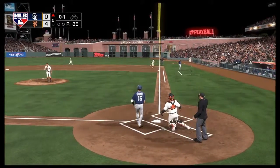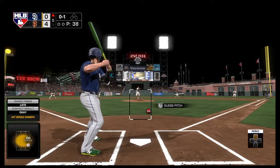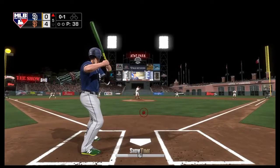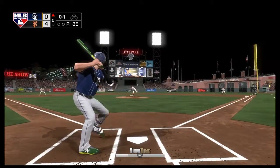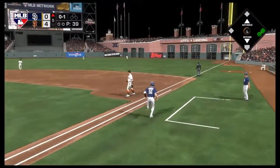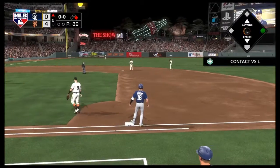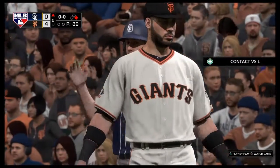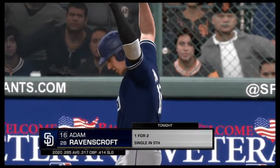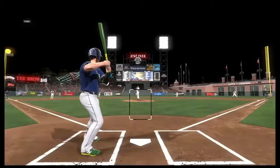Hit down the line at first. This gets foul. It's 0-1. Liner towards second. A dive, but he can't get it. It's through into the outfield. Now at the plate, Adam Rocket. He singled his last time up.